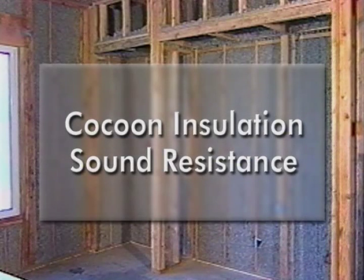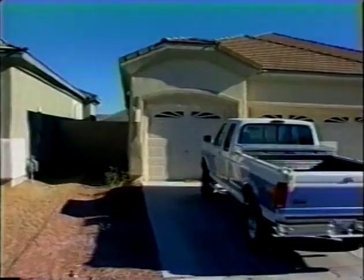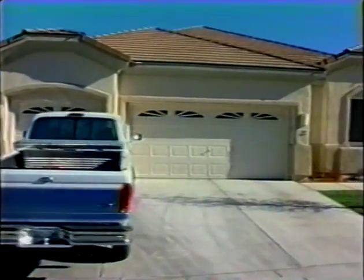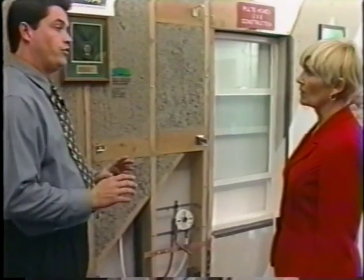Cocoon cellulose insulation is a soundproofing material. It helps create a quieter home environment. Another feature that you get with the Cocoon system is a lot more noise reduction from any outside noises.